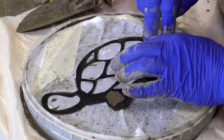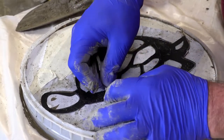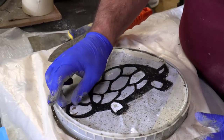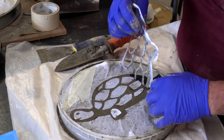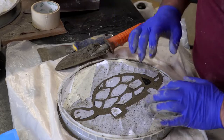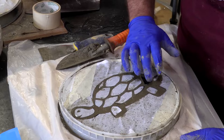Okay, so I'm almost done here putting the pieces in. Now, I'm going to take this carefully away, and that just, we're done with it. And I'm going to go back and make sure all of these little pieces are stuck down.